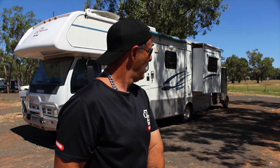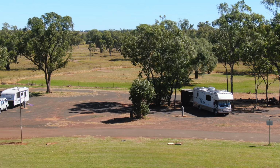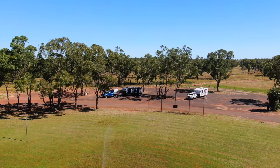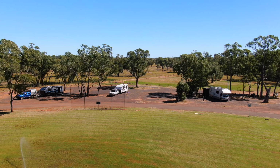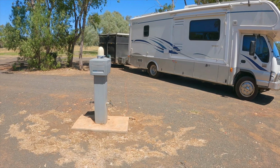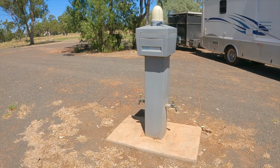Campsites. I reckon I got the best one again. I'm laughing. Anyway, you've only got 3 power poles here, but every power pole does have 4 plugs. So altogether, you've got 12 powered sites here. Just have to run a bit of an extension because you can't really fit 4 caravans around one little site, so you'll have to run an extension if you have to. Now, the non-powered sites are anywhere else around here where you can fit.